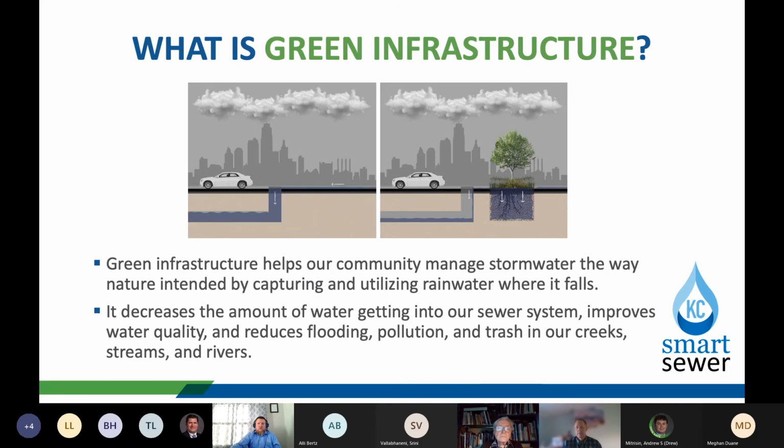Next slide, please. So what is green infrastructure? It's a management practice used to prevent or control the discharge of pollutants and minimize runoff to waters of the United States. The goal is to capture stormwater where it falls and mimic natural processes by infiltrating it into the ground. This helps to decrease downstream storm flow quantity. Applying this approach over the entire watershed has the potential to reduce flooding. Next slide, please.